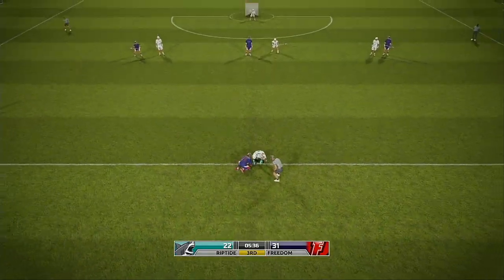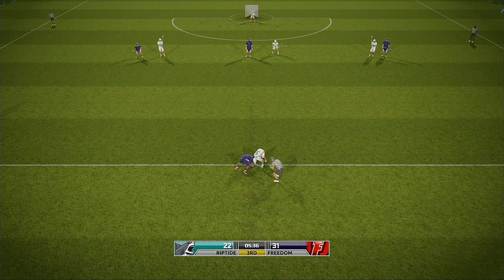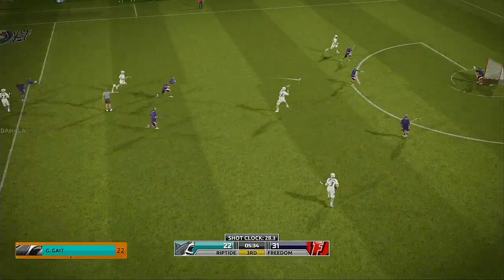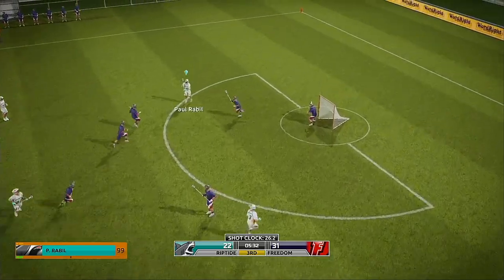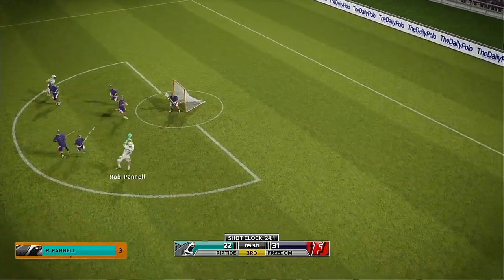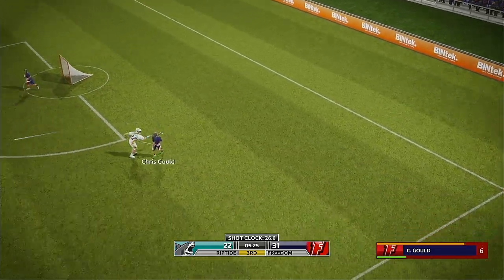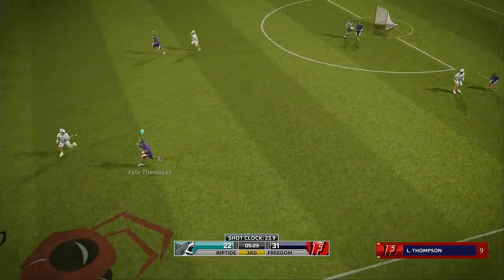Face-offs are enormous in lacrosse. Let's see who comes away with it. Five gets in first, and the away team have the advantage. He shoots. Brady catches that one as easy as you like. The home team with the chance now.